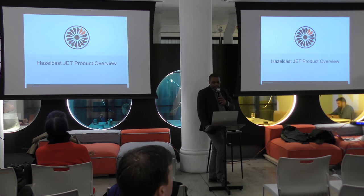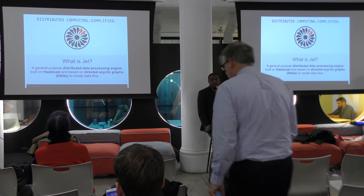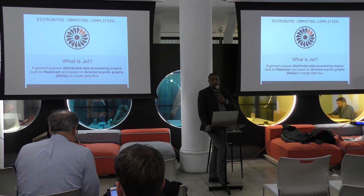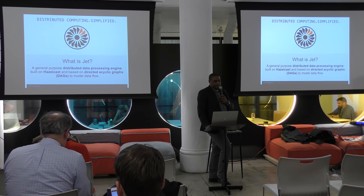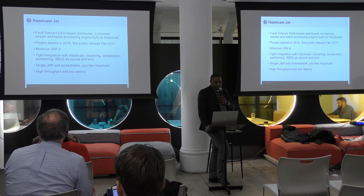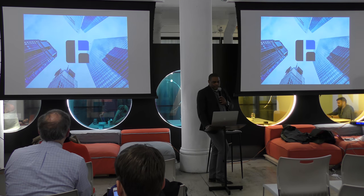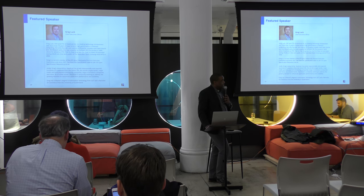Jet is the second product in our offering. It's very interesting and enables some of the things that Greg will be discussing. It's a distributed data processing engine. When you start talking about large, big data, fast-moving data, infinite streams, fast batch processing, those kinds of problems at scale, Jet is the engine that helps build those types of solutions. Like I said, it's a fault tolerant, DAG-based, distributed memory stream and batch processing engine, built on top of the IMDG core.